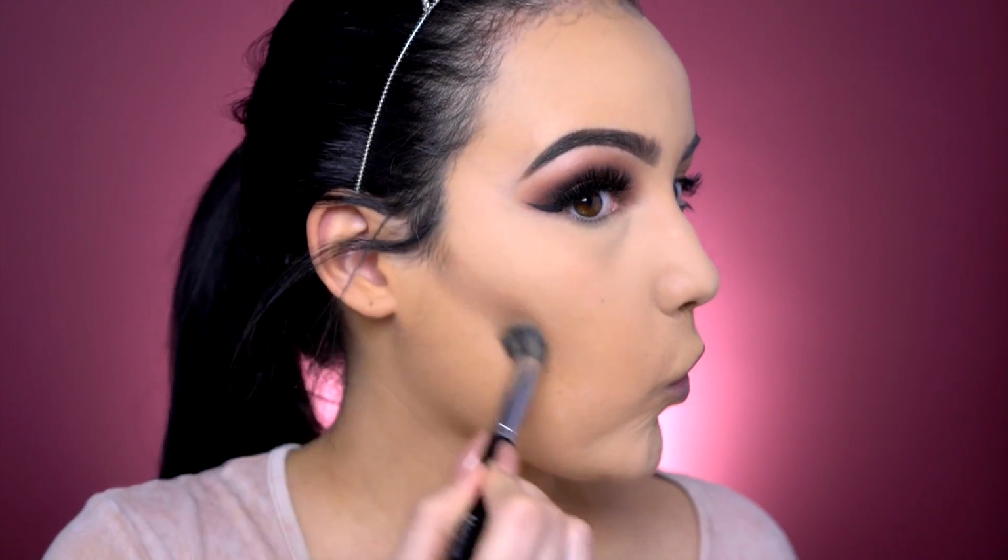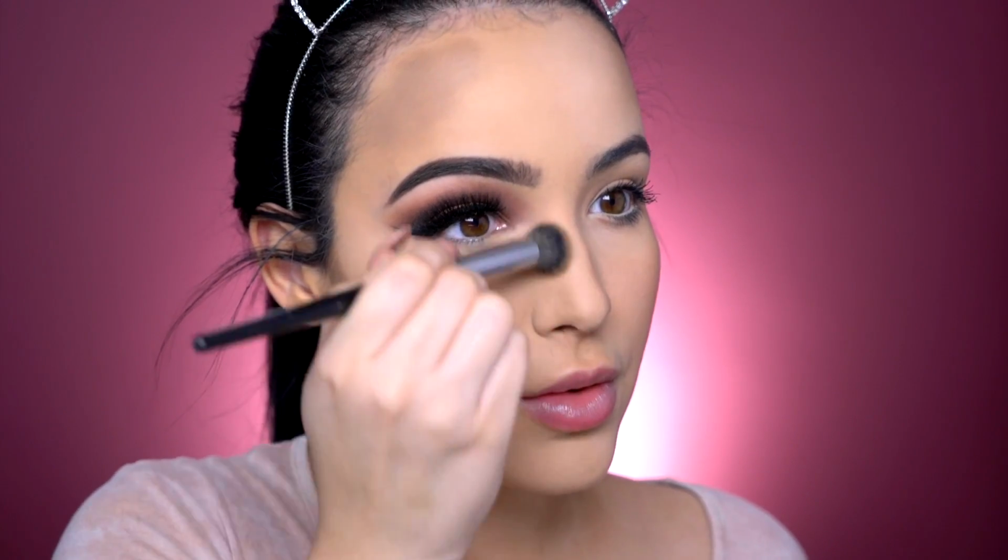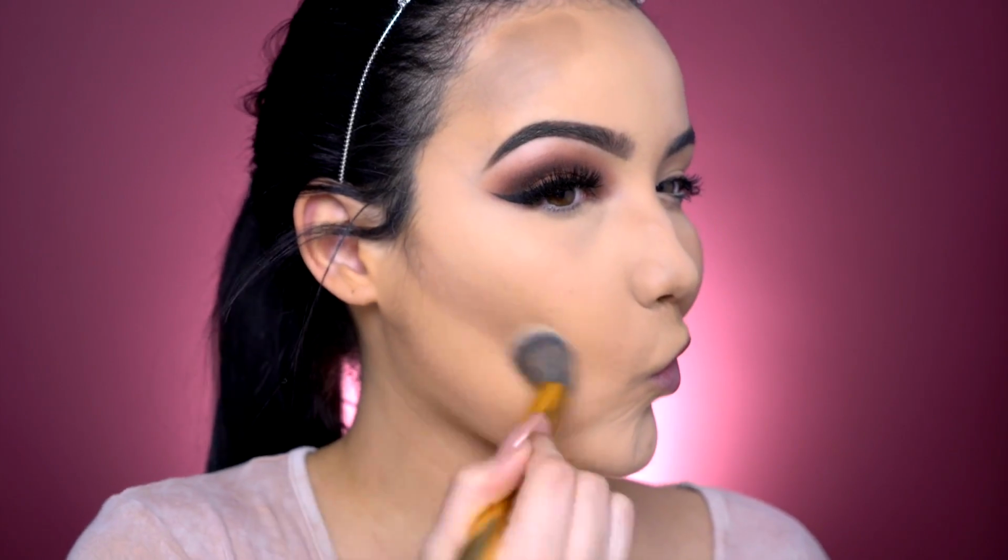Now I'm gonna dust off all the excess powder underneath of my eyes. I'm gonna cream contour with the Tarte Pro Glow palette. What's Instagram makeup without all the crazy cream contour on your face, right? I'm gonna go right here. A little bit on my nose. I'm just taking a bigger brush to blend it all out. Now I'm gonna take Hoola Bronzer with a bronzing brush just to set the cream contour.